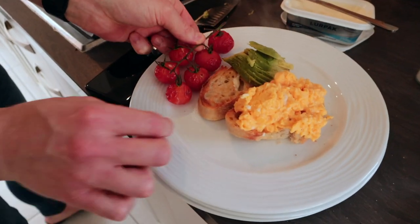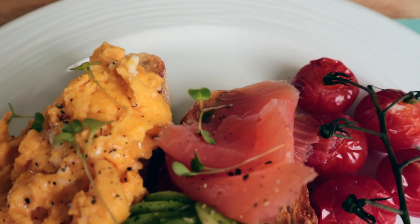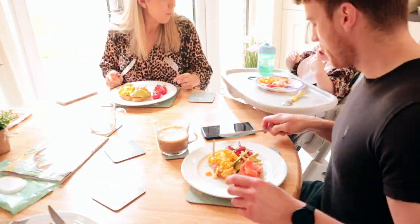Every Sunday we always have a special breakfast as a little weekend treat. So today Nicky's been out this morning to pick up some bits for breakfast, and we're having sourdough topped with avocado, scrambled eggs, smoked salmon and grilled tomatoes.